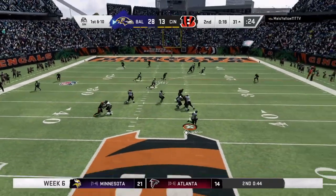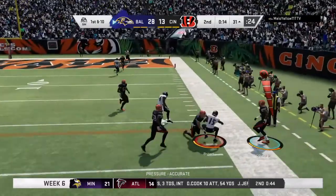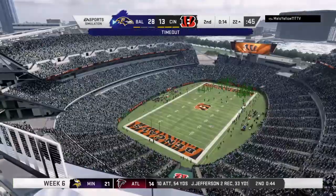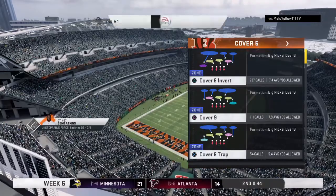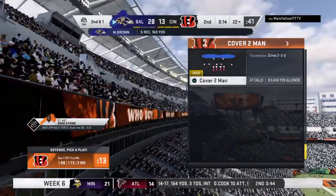From the gun, Jackson, flush to his right. This will be caught by Brown. The Ravens going to use the second of their timeouts, as they'll stop it with 14 seconds to go in this first half.